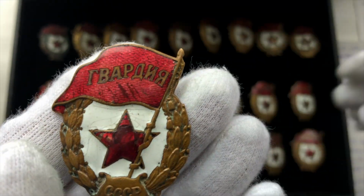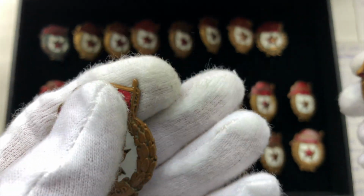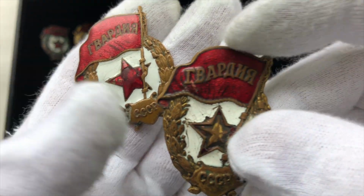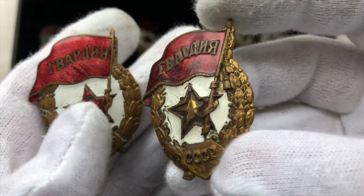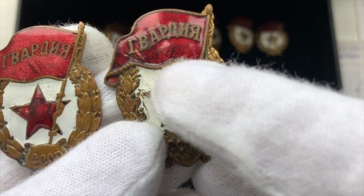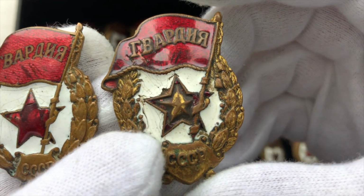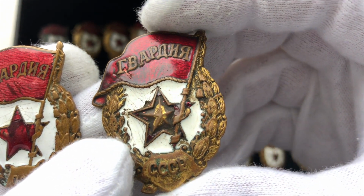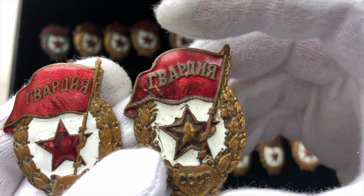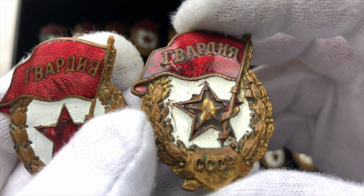Now I would like to show you a transitional piece, which is quite rare to get, but I got one. And if you take a look, this is what I mean with the fringe. See, here's the fringe, and here's the one without. This one is actually a transitional piece. Later pieces look a little bit different, but I will make a review on them later on. I'm more into the wartime and transitional pieces.